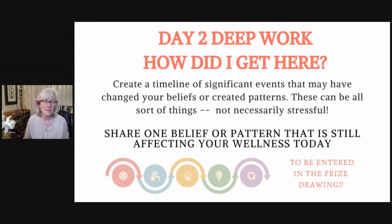So one of the really important things that I do when I'm working with people in flower essence consultations is I have them go back and create a timeline of significant events where sometimes we kind of get stuck in that stress response. And so today, your deep work is called How Did I Get Here? And it's about creating a timeline and just going back through, I can't remember if I have it like the first 5 years, the second 5 years, and then decades after that. And remember that significant things that create an imprint on our body don't necessarily have to be bad.